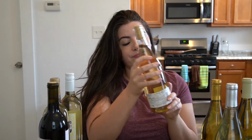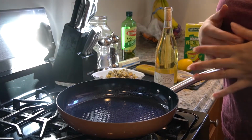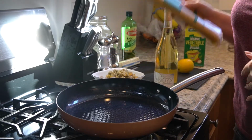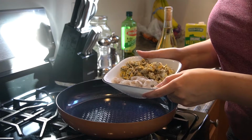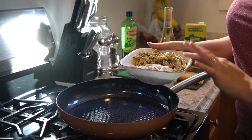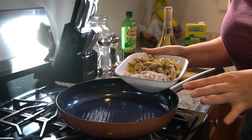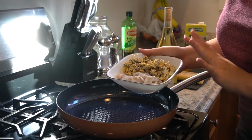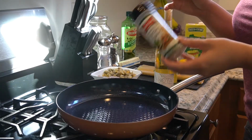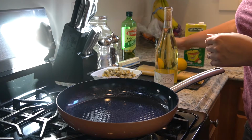I'm very excited. All right, you guys, so I have my water boiling for the linguine pasta. I'm gonna be using just regular linguine for this dish. I have half a pound of shrimp deveined and cleaned up, as well as a can of whole baby clams that I drained and rinsed. And I also looked for shells in there. You have to be careful for shells in the canned clams, so I have those ready to go. I'm also gonna be using some dried parsley for this, as well as some lemon, some garlic.